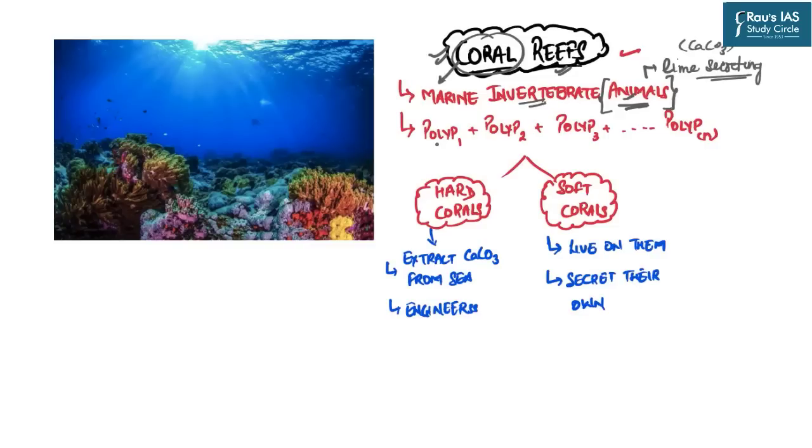What happens is that initially a polyp grows over a particular area. There are certain conditions responsible for this, but if those conditions are met, several polyps come together and form groupings. So polyp 1, polyp 2, polyp 3 and hence several polyps come together, and this colony of polyps is known as corals.